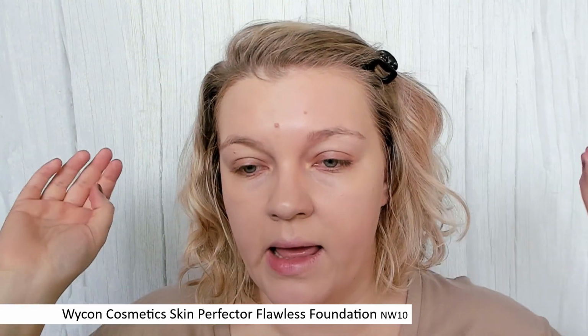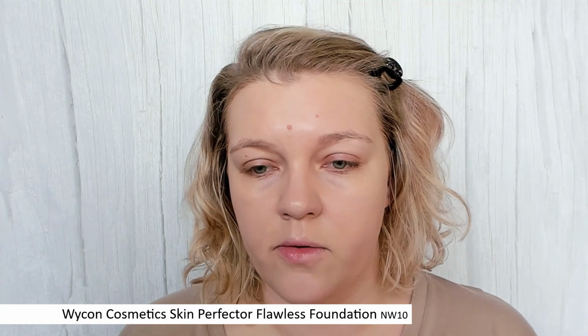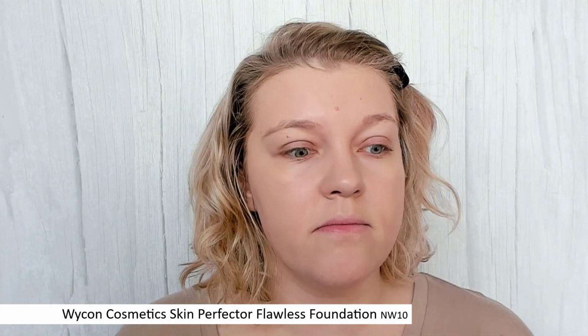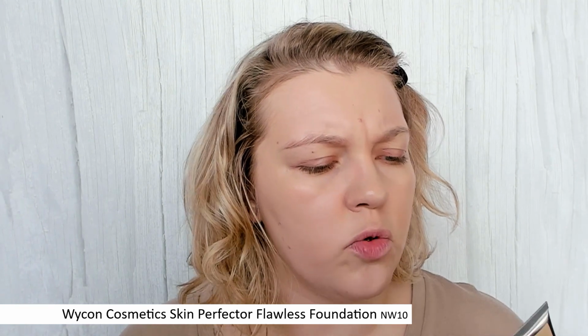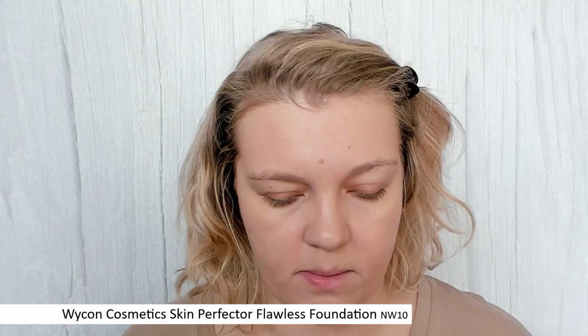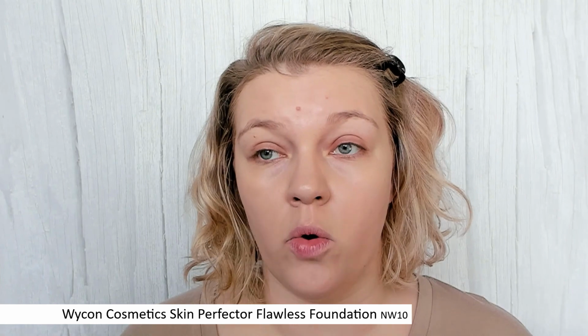Here we have it. I just really like it. I think this is the exact amount of coverage and hydration and everything that I need to just feel better about my skin. And the match is so good as well. I have the shade Natural Warm 10, I assume is the NW. It just looks so good on me.